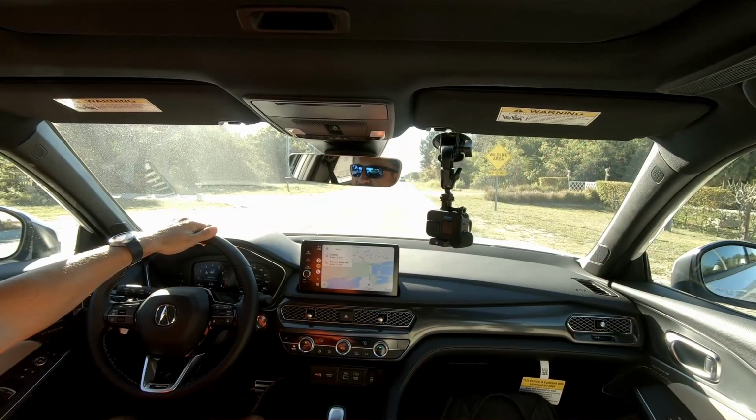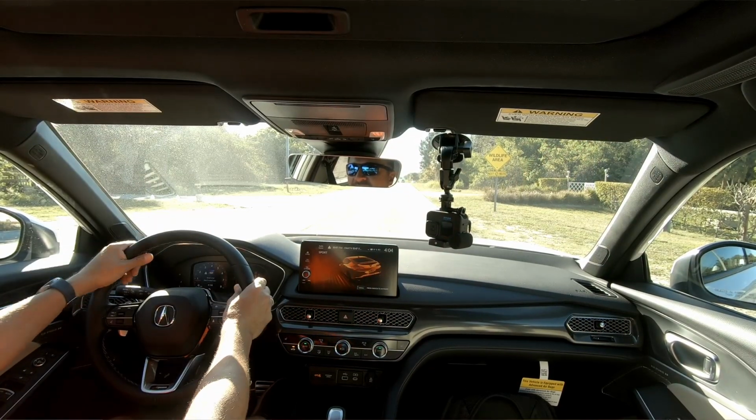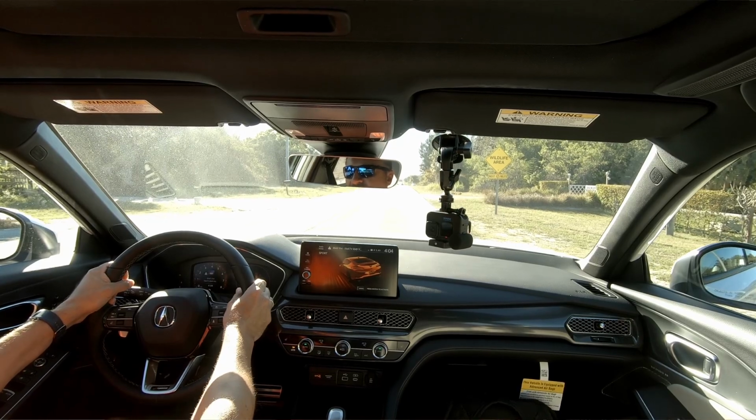So here we are. I do have the vehicle in the sport mode, and we are standing still, and let's hit it.